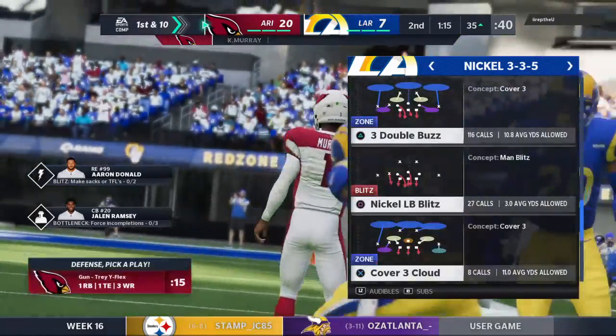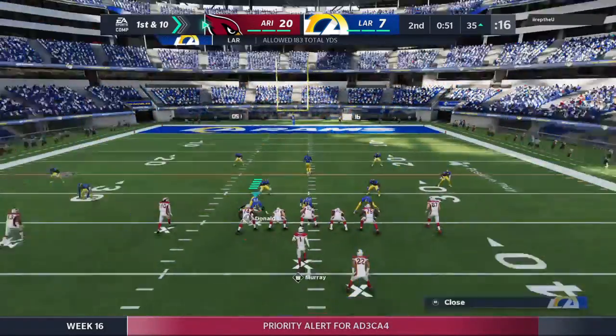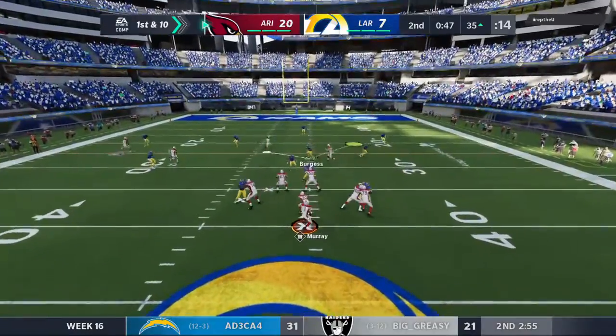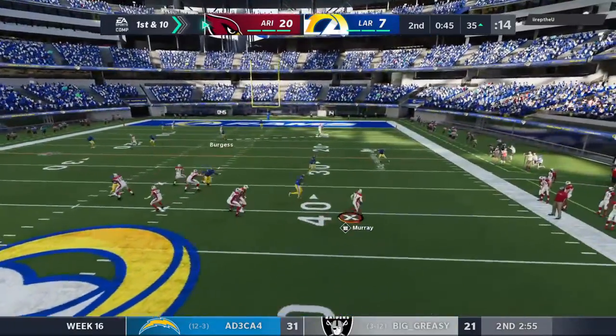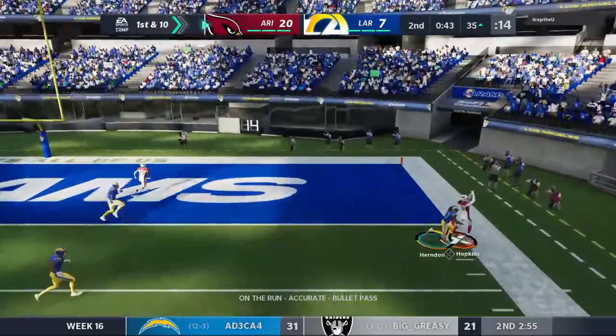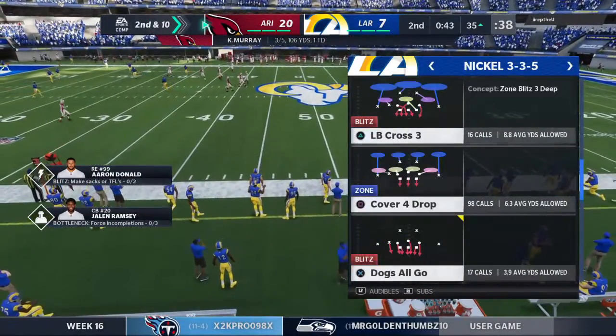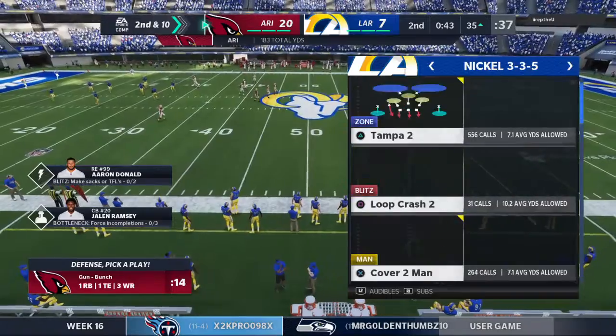And all the way down to the 35. A big yardage there on the scramble. It gets him a 1st down. So how about this for a change in field position? From inside the 10, here's 1st down on the other side of the field. The Pro Bowler DeAndre Hopkins, the intended receiver. But it'll be 2nd down.